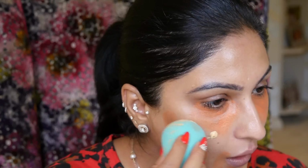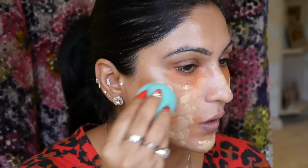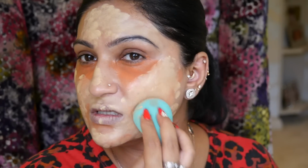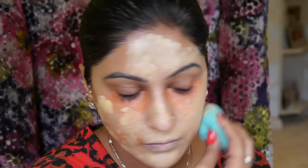So we are going to, oops, wow. I just put that all over my t-shirt. Okay, so we are going to put a pump in there, and I will take this and press this all over my face, forehead, even the lips. Okay, and I am just pressing the product in. It says it's a full coverage foundation.